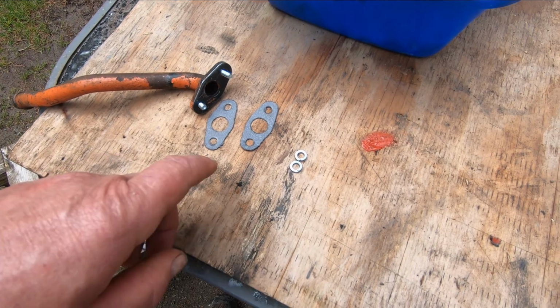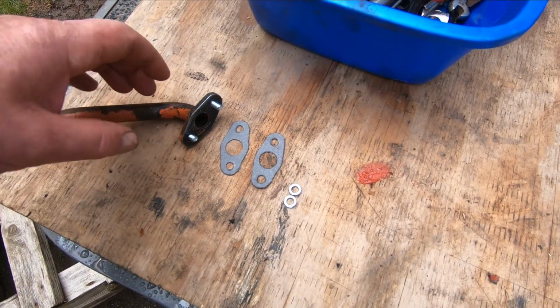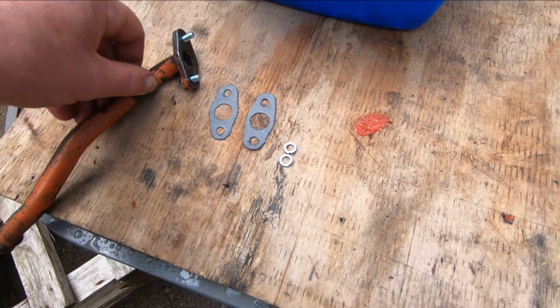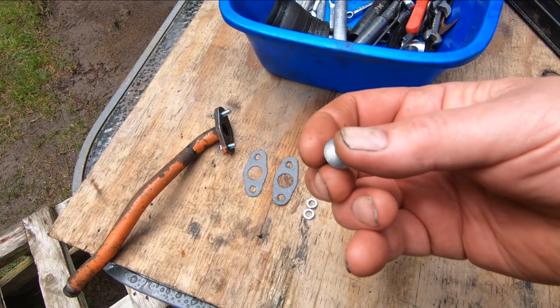Okay, it's the next morning. I made a couple of gaskets. You only need one, but I made 2 in case I break one as I'm trying to put it in. I'm gonna use cap screws. What was in there was a Torx type head. It's similar to this. This is an Allen head. This is another one I had.